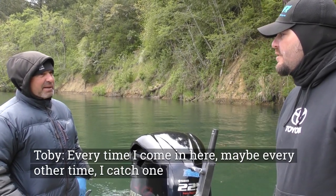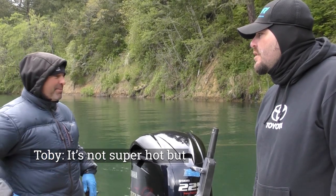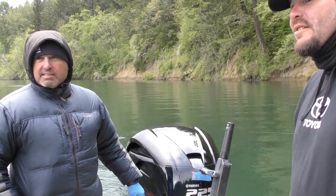I pull it every time I come in here, and maybe every other time I catch one. It's not super hot, but it's always a good spot to start in the morning. It gives you a little break from the wind. Sometimes if I'm getting really beat up out there by the elements, I'll come in here and make a few passes.